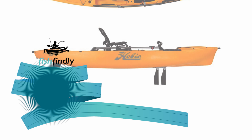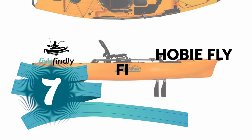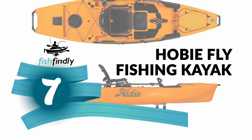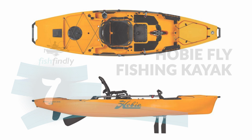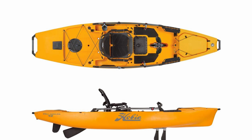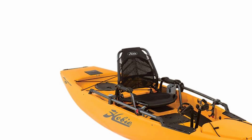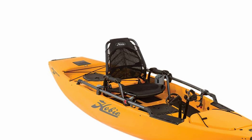Let's start the ball rolling with the best budget option that will not skimp on any desired features. Number 7. Hobie Fly Fishing Kayak. If you're looking for a fly fishing kayak with excellent tracking abilities, then look no further than the Hobie Fly Fishing Kayak. Ever since it launched, the craft has been used by anglers the world over for fly fishing.